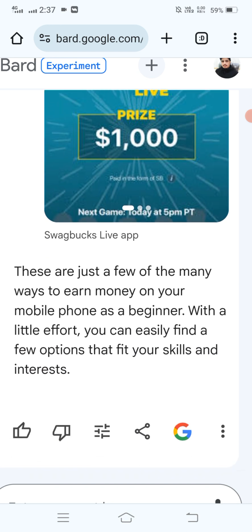These are just a few of the many ways to earn money on your mobile phone as a beginner. With a little effort, you can easily find a few options that fit your skills and interests.